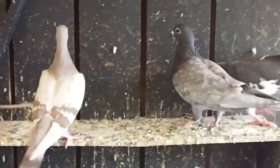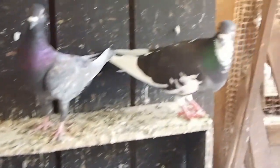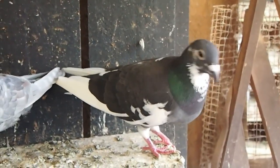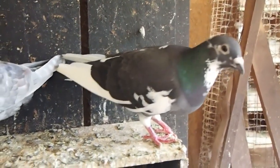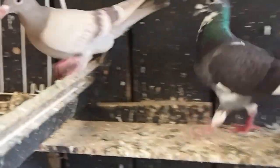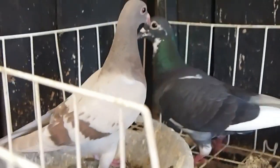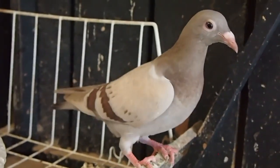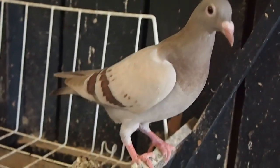This is a beautiful dilute hen bird there, and that is the father there. As you can see, it's a spread pied cock bird. He is carrying brown. In the middle there is an Andalusian cock bird, a young bird, and she is absolutely magnificent. I love the contrasting colours. There they go, father and daughter together. I just want to show you how beautifully marked she is. Look at that. Now that is magnificent.